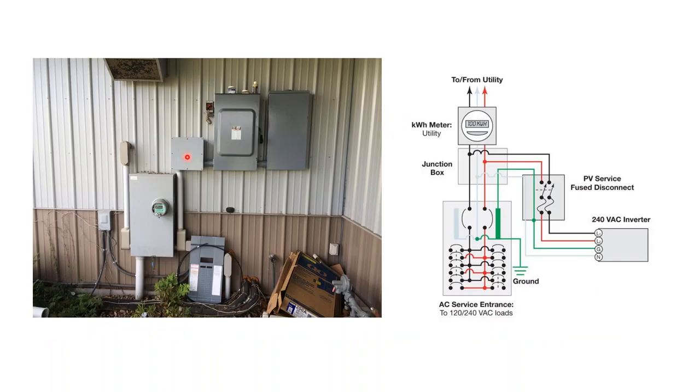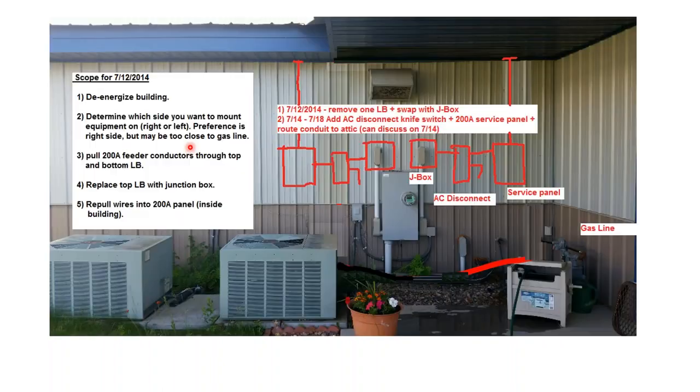On the Saturday before the project, we installed the junction box, because literally the electrician shows up, the power company comes out and powers the building down, and he pulls the conductors out of this box and out of this box, cuts off the LB, mounts the junction box, puts the conductors back in, and closes the lid. That means we're all ready to commission the array.